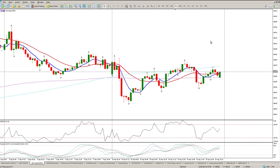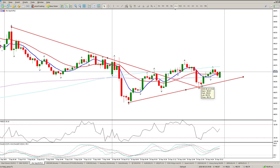Okay, so for intraday setup for today, this is what you are looking at. I think this one here is the critical one, which has been broken and retested. Okay, so there is your structure. Trend line is broken and retested, so I would almost assume another move to the upside, probably to 49,500.